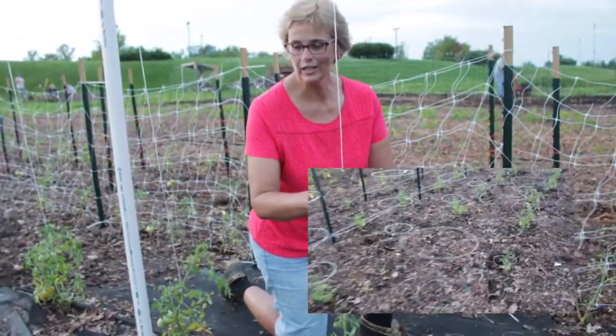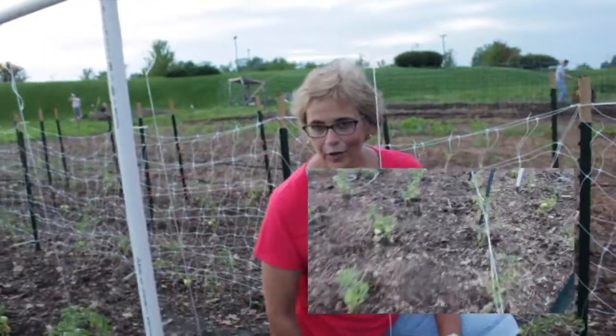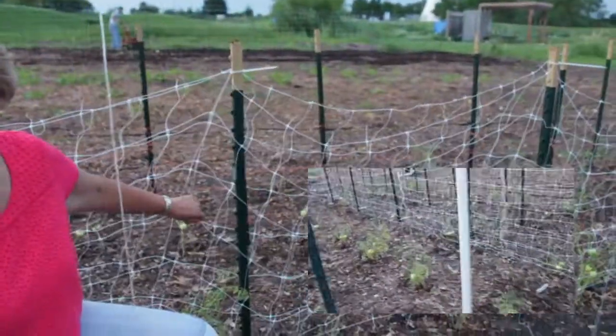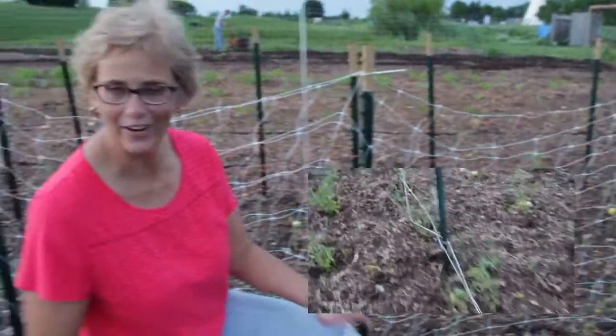This is a hanging string. Over there we've got some Florida weave. Behind me we've got some mesh trellis that is supporting the tomato plants because they get very heavy when they get full of tomatoes.